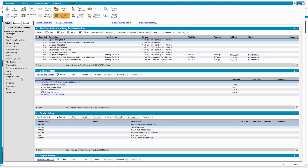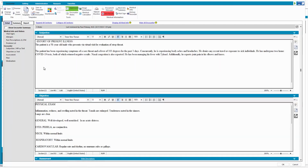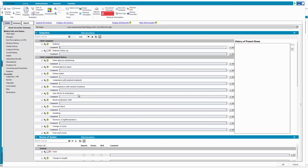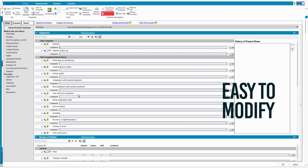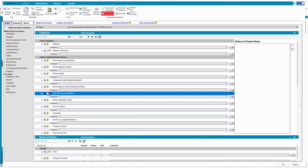The encounter can also be customized to the provider's preferred documentation style. Whether a provider likes to use point-and-click templates, opts for an all-normal default style, prefers to utilize narrative text templates, or voice recognition, MicroMD EMR can handle it all. Point-and-click workflows include easy-to-modify standard templates, which are designed to include optional items that can be added with a single click of the yellow question mark icon.